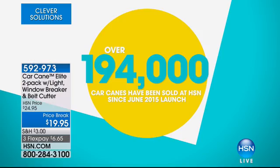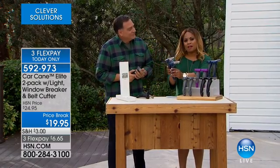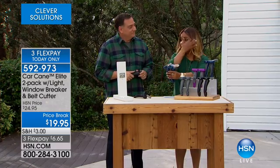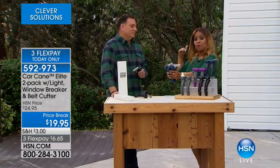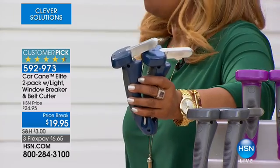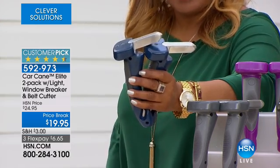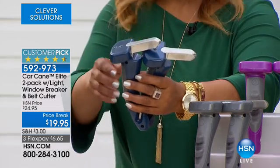Today we are offering you the set of 2, but there's the number, wow. Almost 200,000 of our car canes have been sold. But it is because it is very challenging for many of us to get in and out of cars, whether it's an SUV. Sometimes they sit really tall and very high. And if you're more petite like I am, it's hard to get in and it's hard to get out. Or I even find that a lot of the cars that sit very low to the ground, those are hard for me. They're so difficult to get out of. So if you are challenged with getting in and out of cars especially, the car cane is for you.